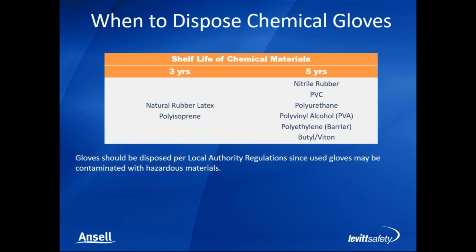Now, when it comes to shelf life, typically not too many people really understand this, but not all gloves are going to be used at a rapid pace. So if you have gloves that are going to be reused over a long period of time and they sit around, be mindful that different materials only have a certain recommended shelf life. In front of you, you see the guidance for 3 years and for 5 years. Please be mindful that different materials will only last for a certain period of time.